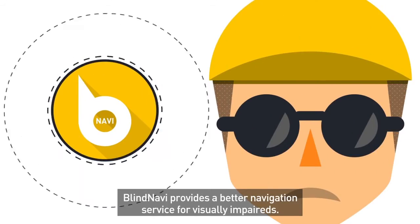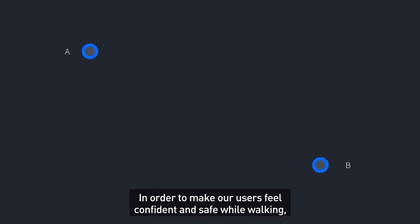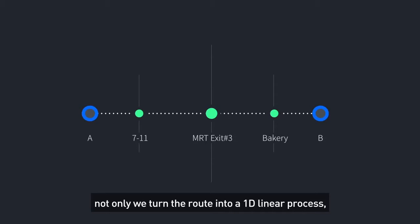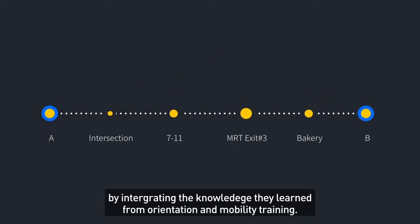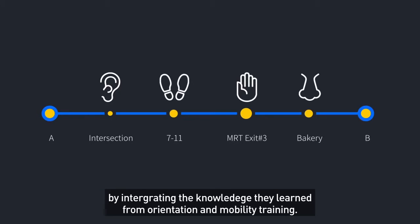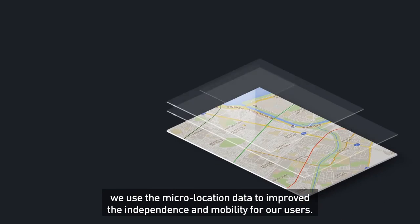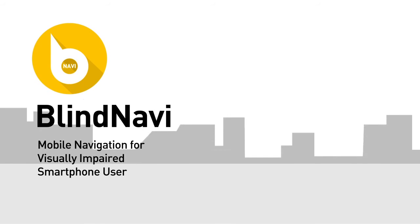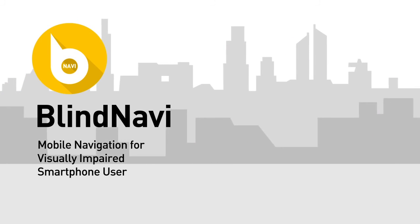BlindNavi provides a better navigation service for the visually impaired. In order to make our users feel confident and safe while walking, not only do we turn the routes into a 1D linear process, but we also improve the walking experience by integrating the knowledge they learn from orientation and mobility training. By providing users a good understanding of their surroundings, we use micro-location data to improve independence and mobility for our users. Last but not least, BlindNavi is not just a navigation app, but also an experience of walking on the street with sight.